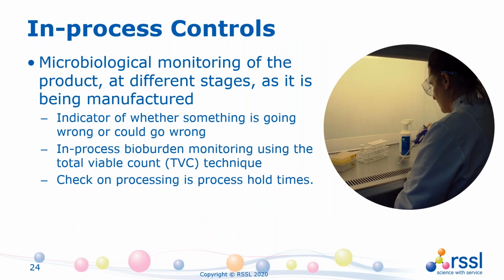It's also important that we have an overview of in-process controls. So an important feature of the pharmaceutical manufacture of sterile products is the microbiological monitoring that is performed of the product at different stages as that product is being manufactured. So although such monitoring may not necessarily relate directly to the probability of sterility or non-sterility, such monitoring acts as a good indicator of whether something is going wrong, whether there's a drift or something that could go wrong. So trend data can also be quite important, and such data becomes more important the closer we move towards final formulation of the product and prior to final filtration.